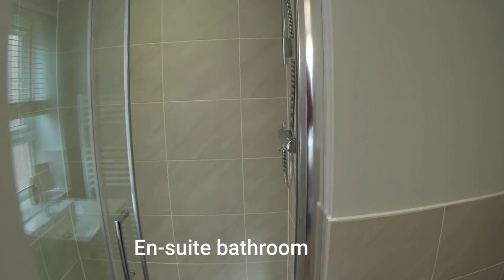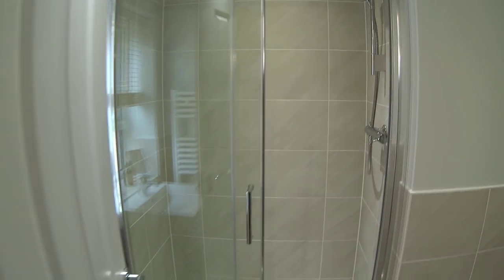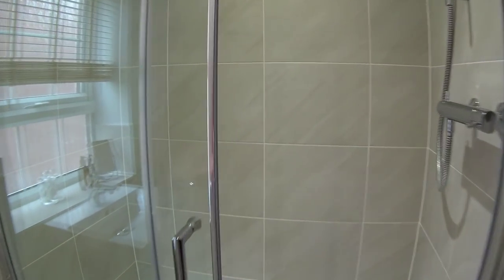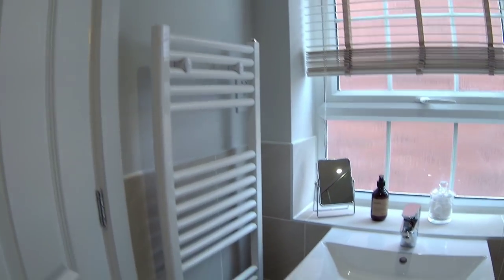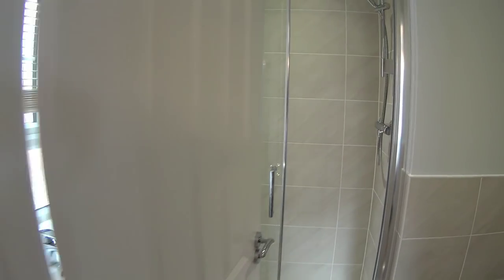And we've got an ensuite here. I'm going to say it's not the biggest ensuite in the world, but it's adequate for this size of house. It's got a very large shower. Yeah, got a good shower. It's got a window. And you can see there we've got a nice tile rail. But they redeem themselves with that big window. Okay. Well, there we go.